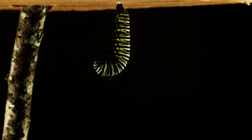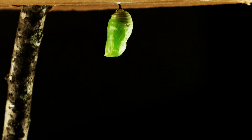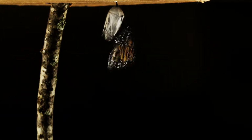They stay a caterpillar for about 16 days, and they molt and grow 5 times. They call it an instar. So a caterpillar goes through 5 instars. After it's done being a caterpillar, it turns into a chrysalis. For about 13 days it hangs there, growing and changing inside the chrysalis into an adult butterfly. Once the butterfly emerges from the chrysalis, it's an adult for about 30 days.